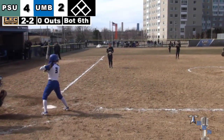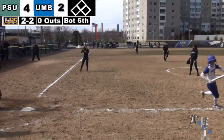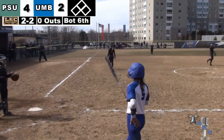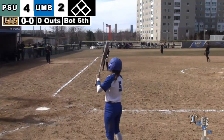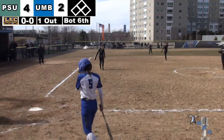The 2-2 pitch, Caitlin Miller delivers. And a swing and a miss from Braga. So she goes down swinging right there. One out here in the bottom of the 6th. Panthers still up by a score of 4-2. 4 runs in the top of the 6th after being held scoreless before that.